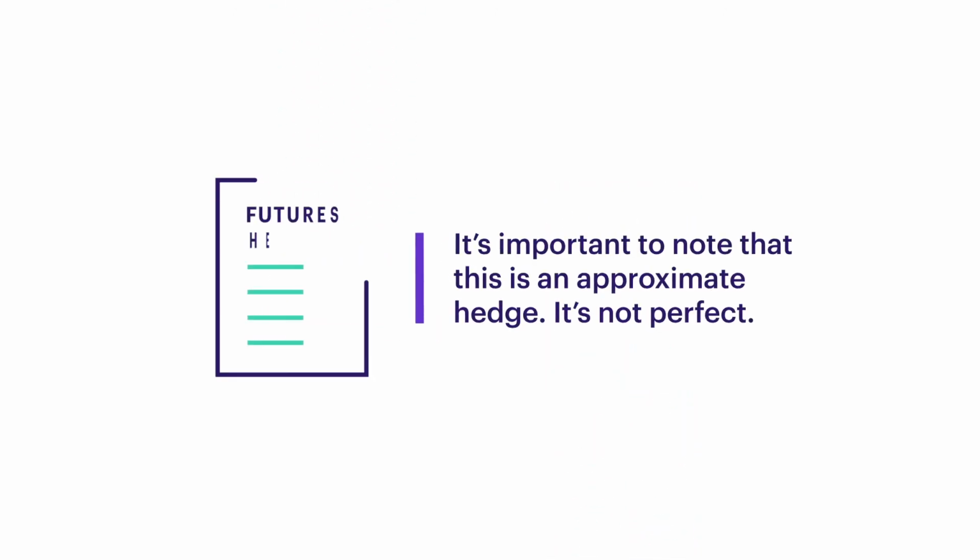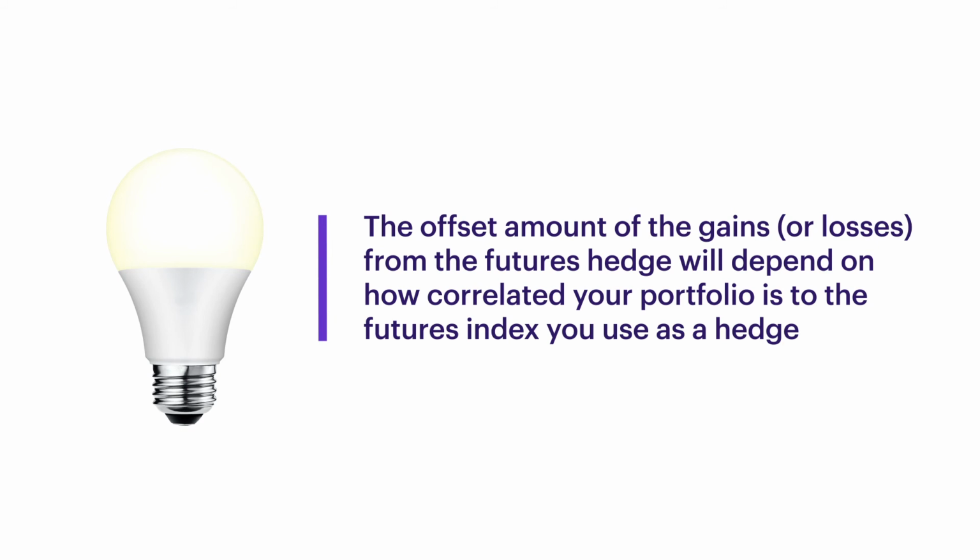It's important to note that this is an approximate hedge. It's not perfect. The offset amount of the gains, or losses, from the futures hedge will depend on how correlated your portfolio is to the futures index you use as a hedge.